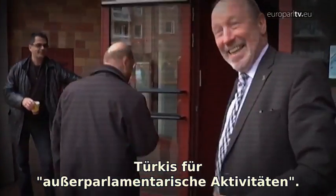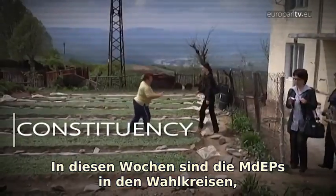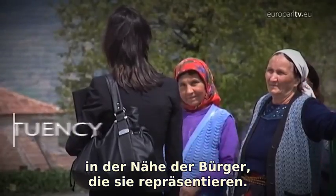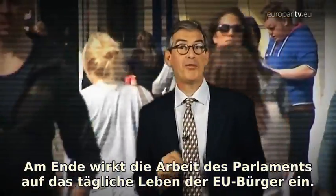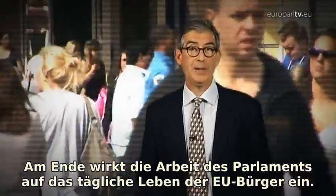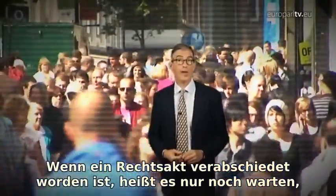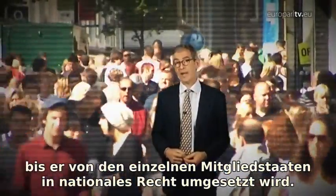And finally, turquoise means external parliamentary activities. During this week, MEPs can be found on the ground in the constituencies of the citizens they represent. By the end of it all, the work of Parliament becomes a reality in the everyday lives of Europeans. When a piece of legislation is passed, there's nothing more to wait for than the time it takes to be adopted in the legal codes of different member states.